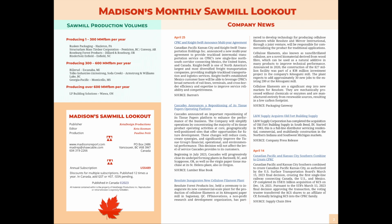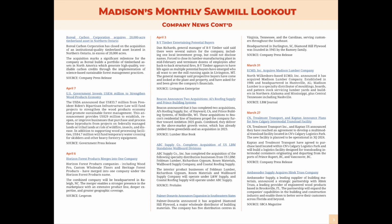We run that as a news feed, so other updates, not necessarily operational, but important to know about what's happening, summarized on a monthly basis. On the left side there, where you see the sawmill production volumes, what we've done here is grouped what the annual capacity of each facility is into a range so that people can see how much of a relationship there is between what the volume that is changed compared to what the actual full annual production volume of that mill is. And then page 3 is a continuation of the news feed on page 2.